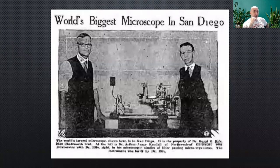Now, something really important: on the internet, they use this word, quackery. But everything we're going to talk about was recorded and published at the time by different newspapers. As you can see, here is another part talking about the world's biggest microscopes in San Diego, with the image of Dr. Rife there.